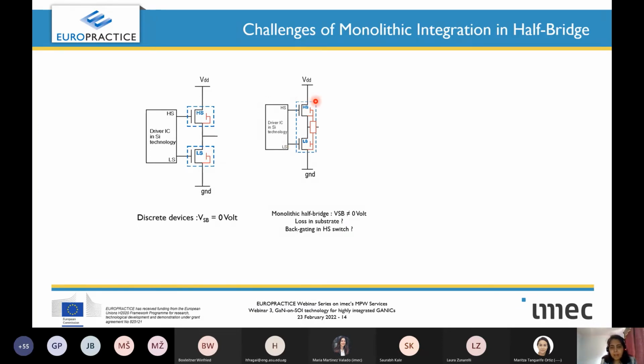And now we want to have monolithically integrated half bridge switches. What will happen? We have a single substrate. So the substrate we can either put at zero potential or at high voltage potential. But we know that the source of the high side switch is floating. So this particular node can see zero ground potential, and also a very high potential as high as VDD. Whatever we do, the two sources cannot see the same potential, and there is a difficulty in having a single substrate.